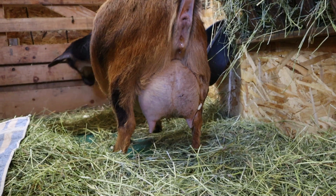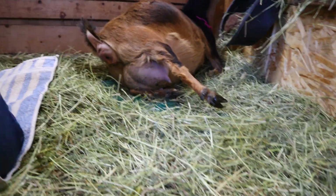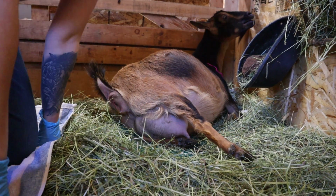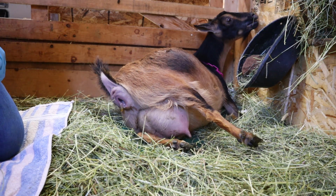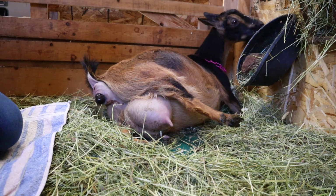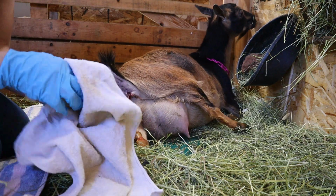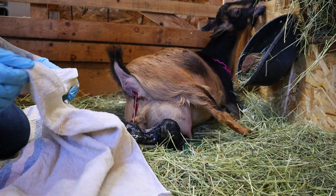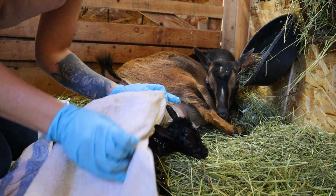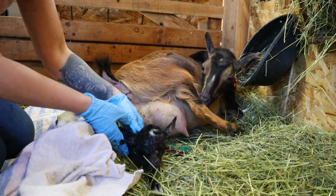Getting close. Oh, there we go. You pushing now? Okay. Good job. Oh, here comes the head. Oh, good job, girl. There we go. There we are. You're okay. Good job, girl. You wanna see your baby? There we go. Look at this tiny itty bitty thing.